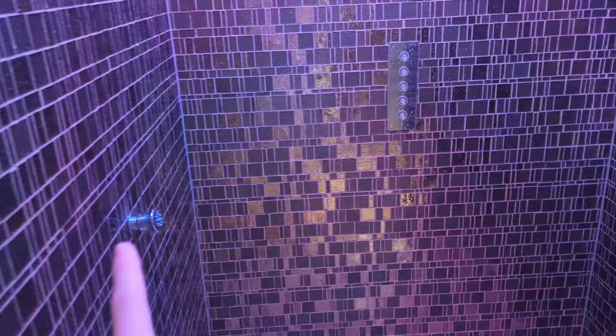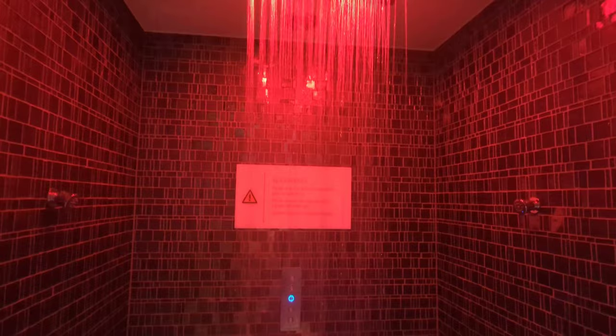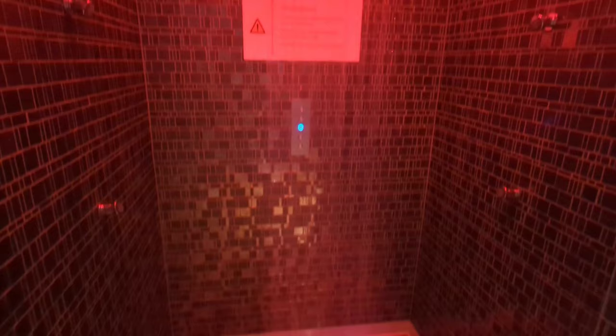So there's jets at the side, at the top. I'll put one on and show you, but they also make sounds and different smells, and it's very relaxing. This is a Caribbean storm, apparently. It does sound like a storm. Very nice hot shower as well. Or not.